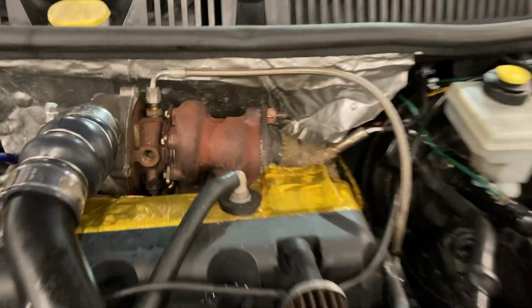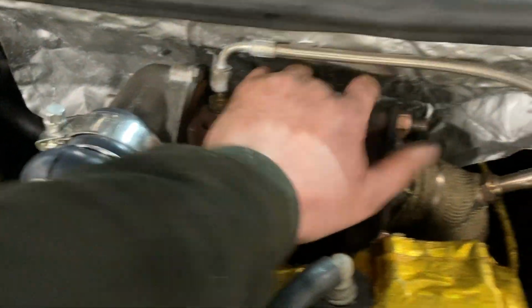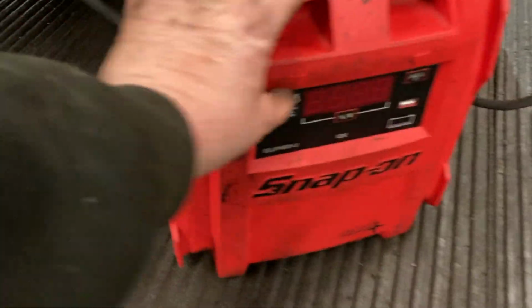Right, so all the manifolds back together. Look, my hand's on there. So this is literally a real first test start. Studs all tightened, manifold on, oil return done, batteries on, boost pipes back on, battery charger's on because I think the battery's goosed. No, it's not on. I flick that on now.